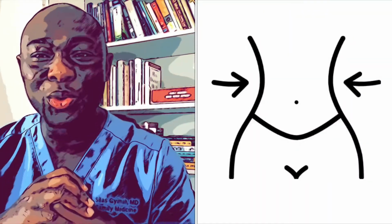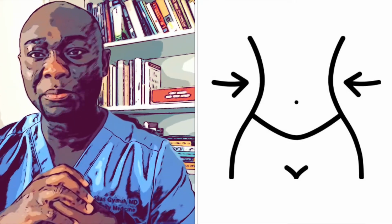It also delays gastric emptying from moving food from the stomach into the small intestine. One more bonus point. Try not to wear very tight clothing that puts significant pressure on the abdomen. Because mechanically, you are putting a lot of pressure on the abdomen, which will in turn cause opening of the sphincter and worsen acid reflux symptoms.